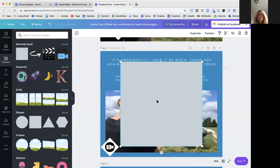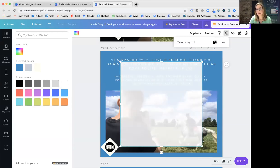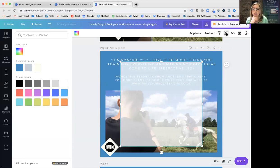If you want, you can do it in two ways. You could make it white, and make it transparent, so you can choose how transparent you want it. Transparency has a checkered pattern icon, almost like checkered flags. That's right, it's top right when you click on an object. And then you can just put the text in front.